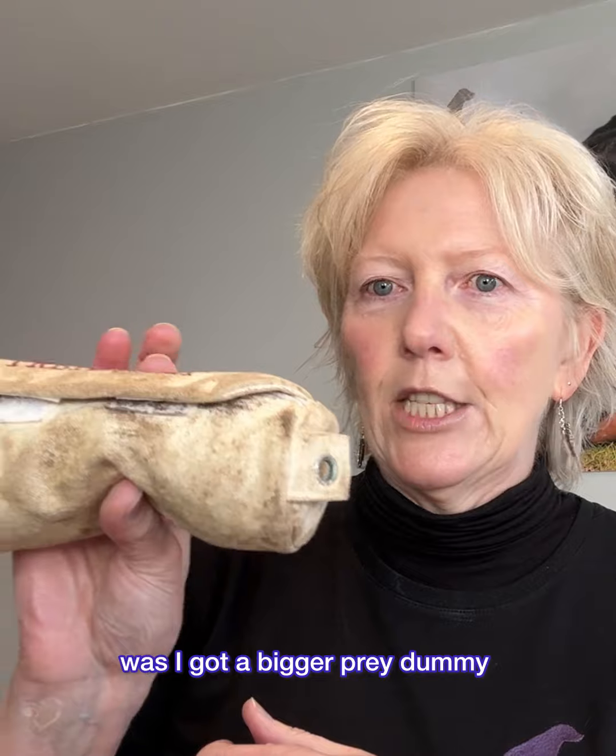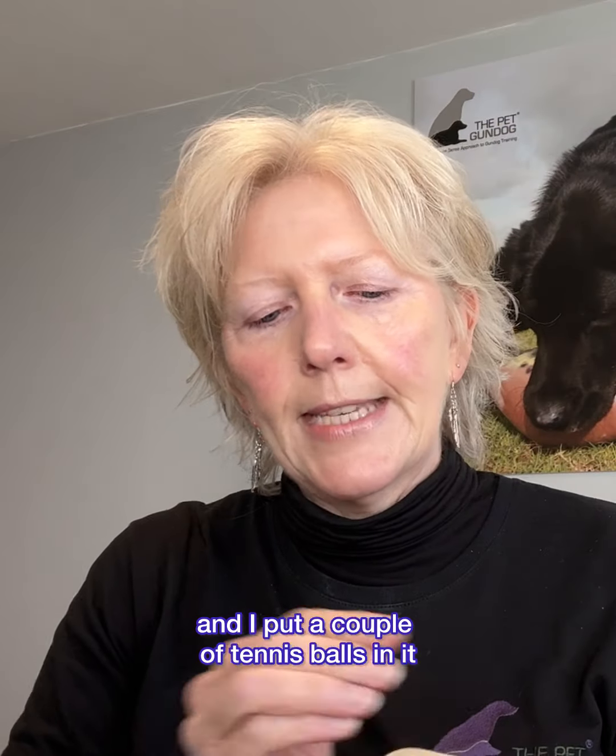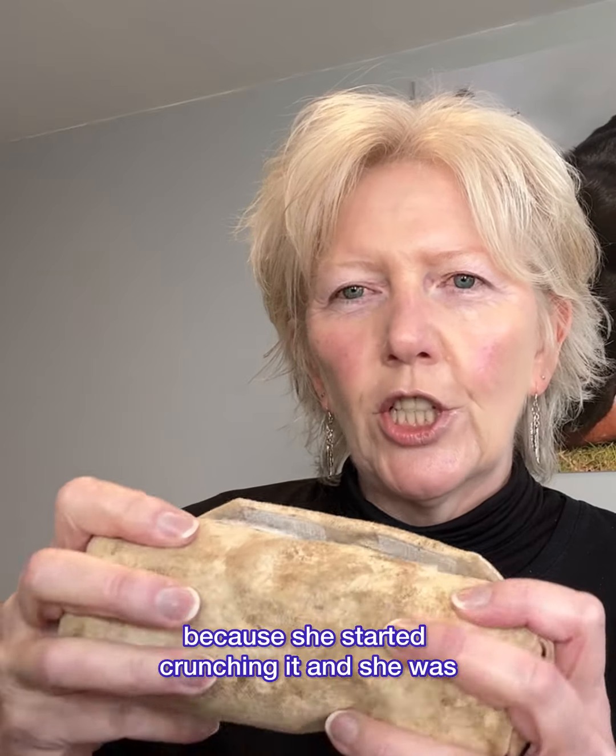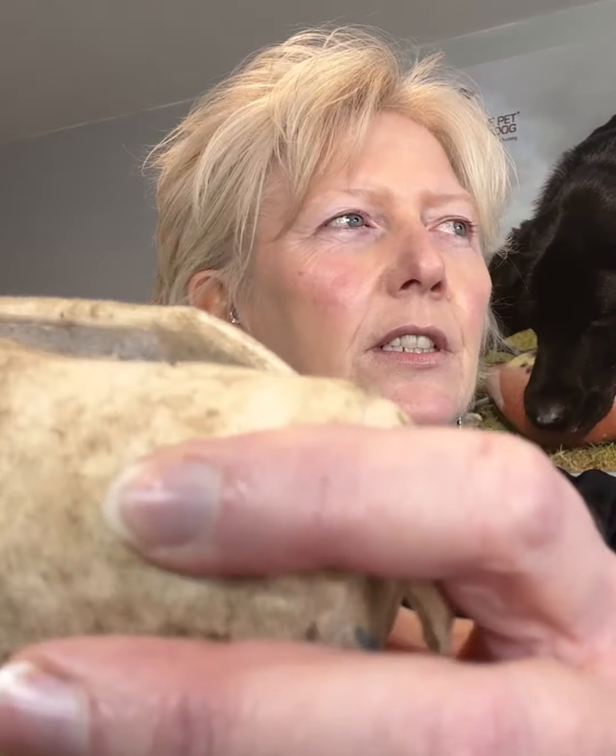So what I then did was I got a bigger prey dummy and I put a couple of tennis balls in it. Well, it was a tennis ball and a canvas ball as well, to try and get the dog to pick it up without grabbing it and shaking it. But that didn't work either, because she started crunching it, and I don't know if you can hear that, but it's plastic lined, so it was creating an issue that way as well, because it was making a noise. And the other problem that we had is the dogs would then open the Velcro.